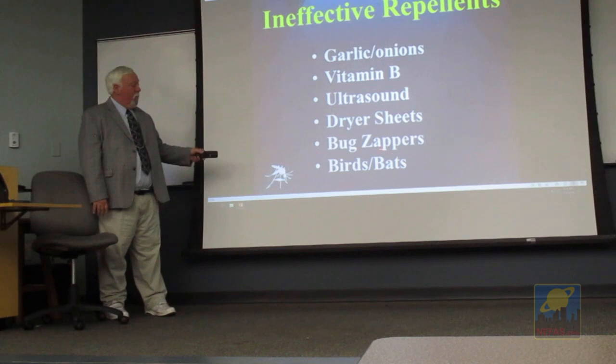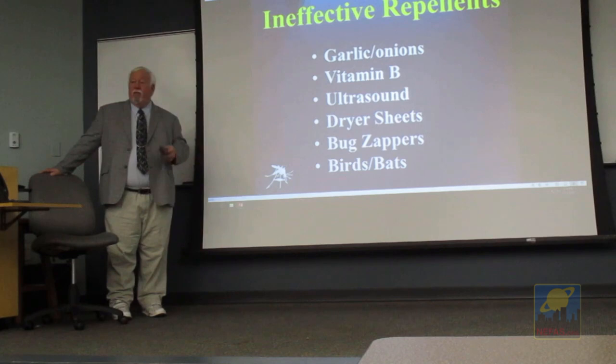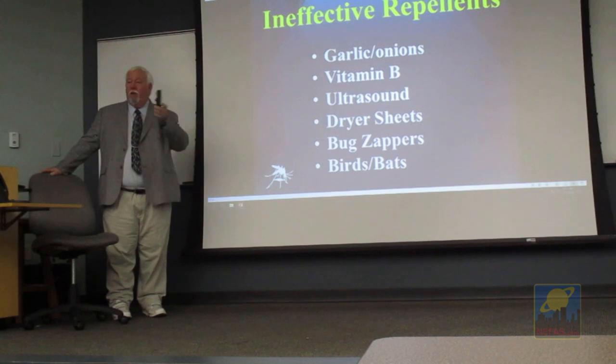Birds and bats, unfortunately, don't work either. Now, there are species of birds that will eat mosquitoes when there's a lot of them available, but think about it for a second, and the same thing with bats. How much energy does that critter have to expend to capture a mosquito, and how much return on that investment is it getting from eating a mosquito?